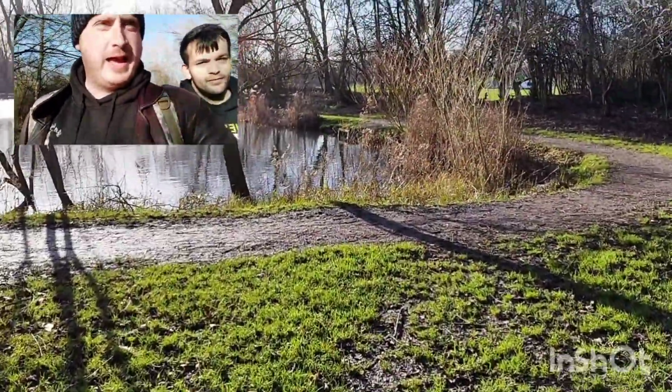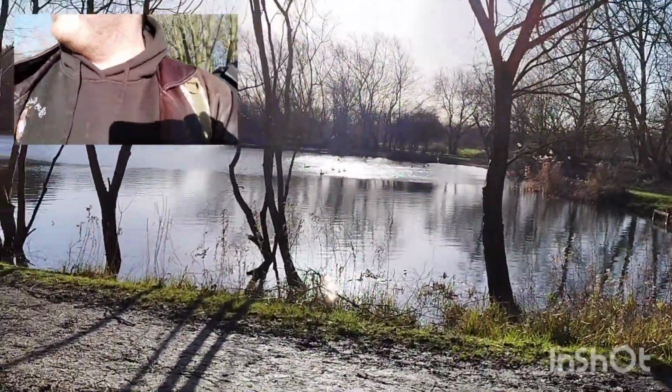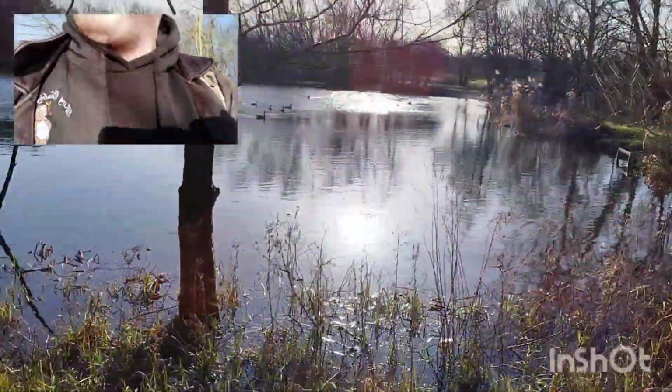Right, so we're back from that bit over there. Yeah, but the ducks are over there, we're just going to try avoiding them. We've been standing in so much sloppy mud, it's unreal. Unreal engine. Right, which way are we going? It's very, very unreal engine. We're going this way, are we?